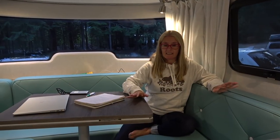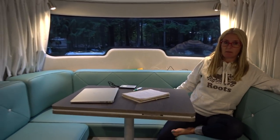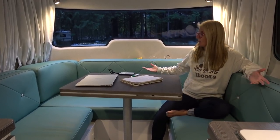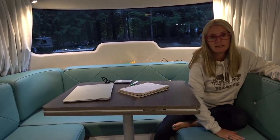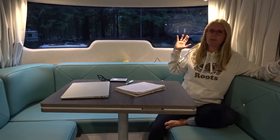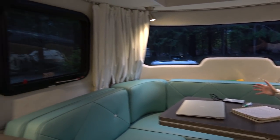This dinette is fabulous. It's big. You could seat a lot of people in here. I don't know how many people you would want in this trailer, but it was very comfortable seating. You can relax and lounge. You can sit up to the table. The cushions are good. I mean, they look good, but they're also a nice fabric. They're really easy to clean. They're comfortable to sit on. And you're surrounded by all these windows and a skylight. Like, this is a wonderful dinette.